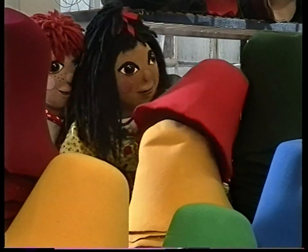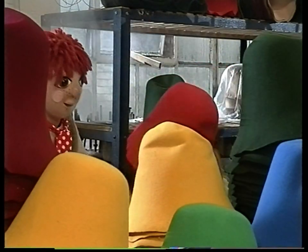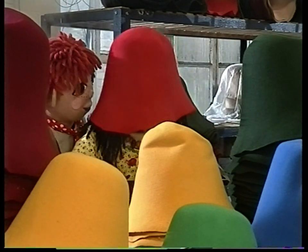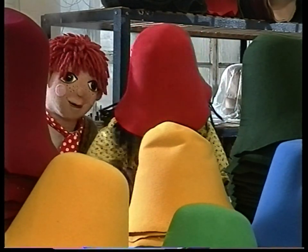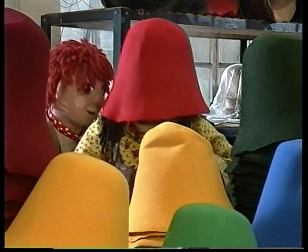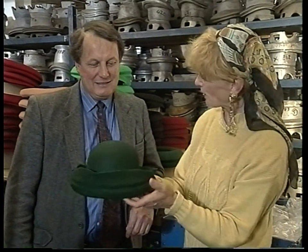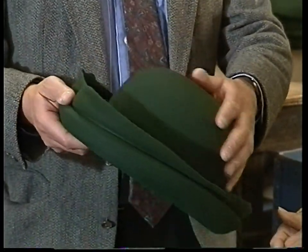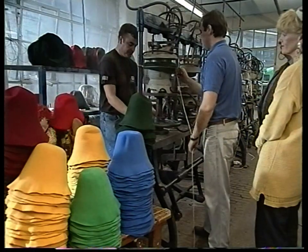Jim! Oh, like this red one. Rosie. Oh, it's gone dark. Rosie. Yeah, but turn the lights off. That one, it hasn't been moulded. I know, but I like it. Looks like a proper hat now, doesn't it? Yes, it is. It's got a brim and a crown and it's nearly a finished hat.